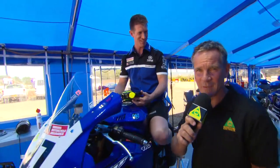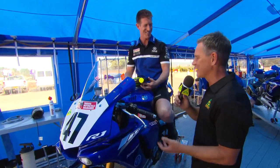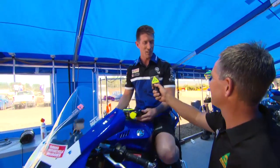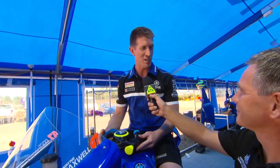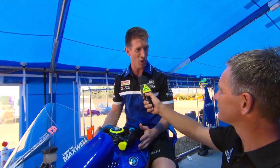I mean, I know these things are very sophisticated nowadays. What sort of things can you change on this R1? Yeah, look, we change a lot of stuff. We can change everything on the fly out there, but the main thing is the traction control, slide control, and the anti-wheelie. So we just try to make the bike more rideable, so if the conditions change, we can still maintain the lap time.